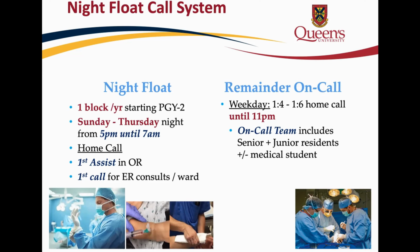It's a real chance for you to essentially run the orthopedic service at night. And again, although it can be daunting at first, I think people grow to love the 11 months of freedom they get by not having to do 24-hour call 1 in 3 or 1 in 4, like you sometimes have to do in other programs.